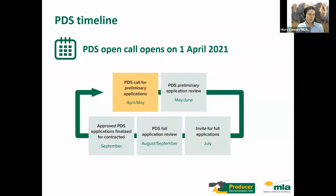So an overview for those of you who don't know what is required in terms of getting a project funded. We begin the call in April. So on the 1st of April, we start accepting applications for the 2021 call. The application period is open for 6 weeks, so that closes on the 12th of May. We then undergo preliminary application review. For levy PDS projects, this is completed by producers and MLA staff. For co-contributor projects, they don't undergo producer review, so they're reviewed internally.